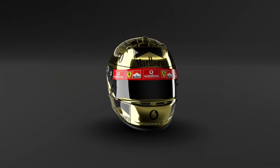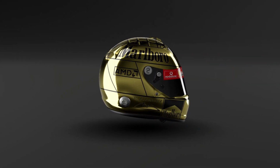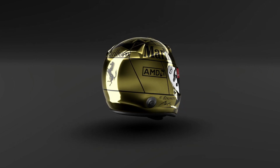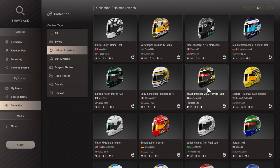Okay, this one is a gold one. I'm not sure if this was ever used. But yeah, we got the gold Schumi helmet again. I mean, that's utterly sublime work. If that's a custom job or what, I'm not sure, but that is fantastic.